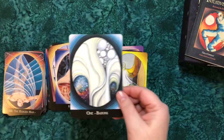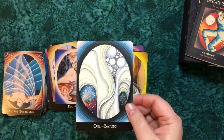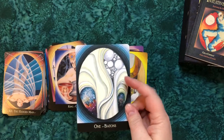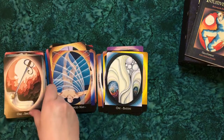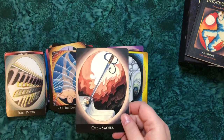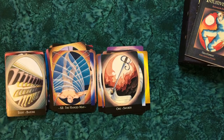Here we go. This is a good example. The ace of batons, which I would think of as very fiery. We've got bubbles of air and air flowing, but I don't have to read it that way. And here we have a sword. The ace of swords has a lot of fire around it. But with this deck, even though Scylla has changed the elementals, I don't have to read it that way. Her images aren't so restrictive that I have to read it that way. So I can continue to read it the way that I choose to read it.